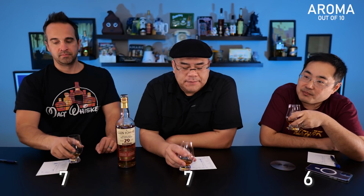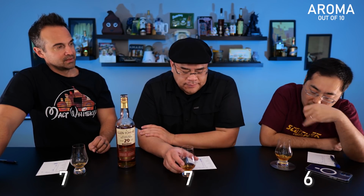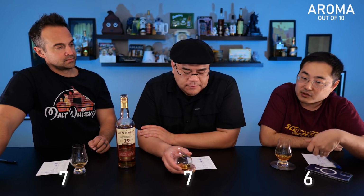I'm getting sweetness. There's no jam. It's really pleasant, though. There's no stewed fruits. It's not even ripe fruit. It's like some kind of nondescript sweetness. It's a syrup. That's what I'm smelling. If I poured simple syrup in here and coated the glass, I'd probably get the same thing. Maybe a little syrup, and then apple. That's why I gave it a 6.